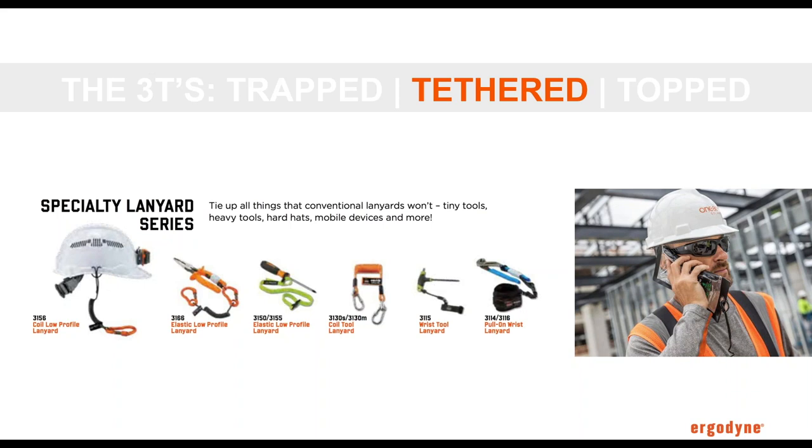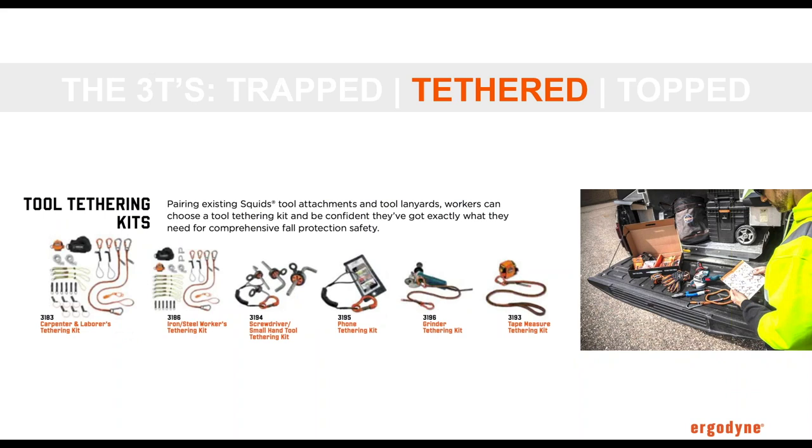Since we know that determining the proper solutions for each tool can be a confusing process, we have put together kits that are meant to help take the guesswork out of it. We have full trades kits that are built to tether all of the tools typically needed for a particular trade, like carpenters, glazers, iron and steel workers, and then we have individual tool kits that provide you with the trap and tether needed for a particular item or tool. These are very popular and make implementing a tethering program a bit simpler.